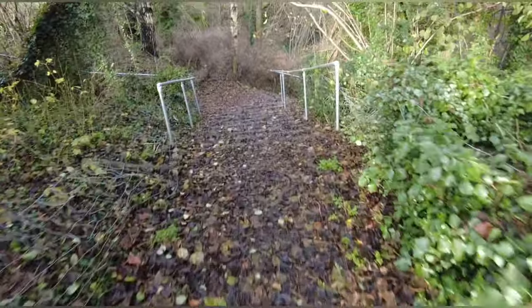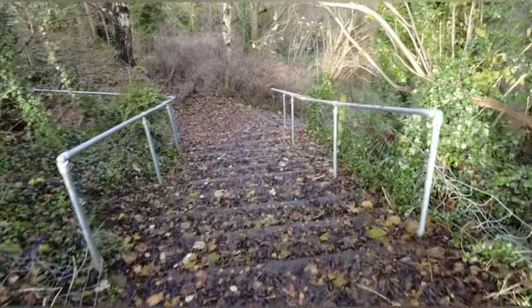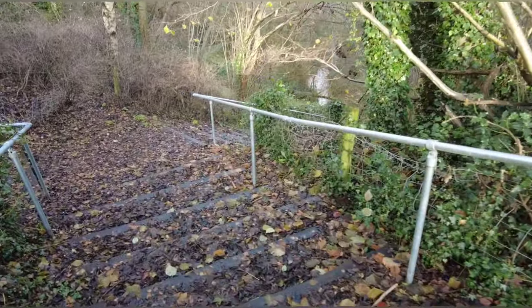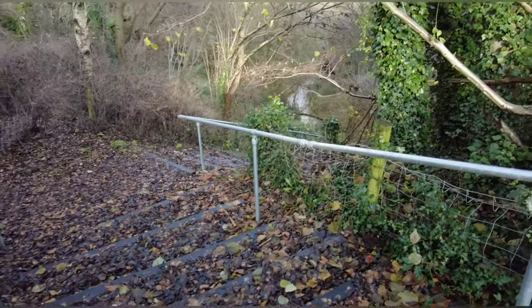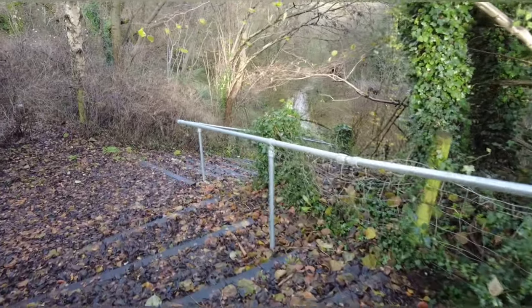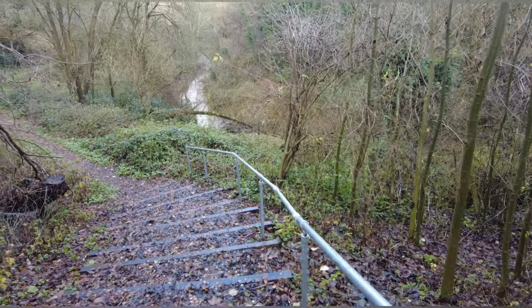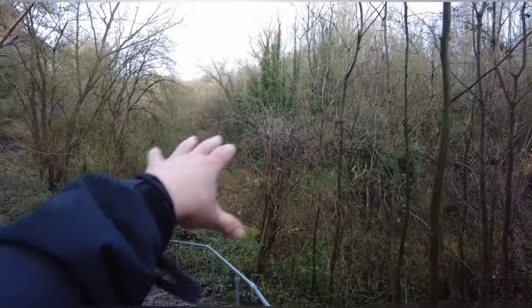So if we just walk all the way down these steps, the stammer's right away down there. It's not as bad really. I thought it'd be worse, flooding a little bit more higher than what it was with the amount of rain we've had. But you may have seen the last few videos, the River Stour was really terrible. It was actually beginning to flood right away to the top, but it's gone right away down, which is really good.